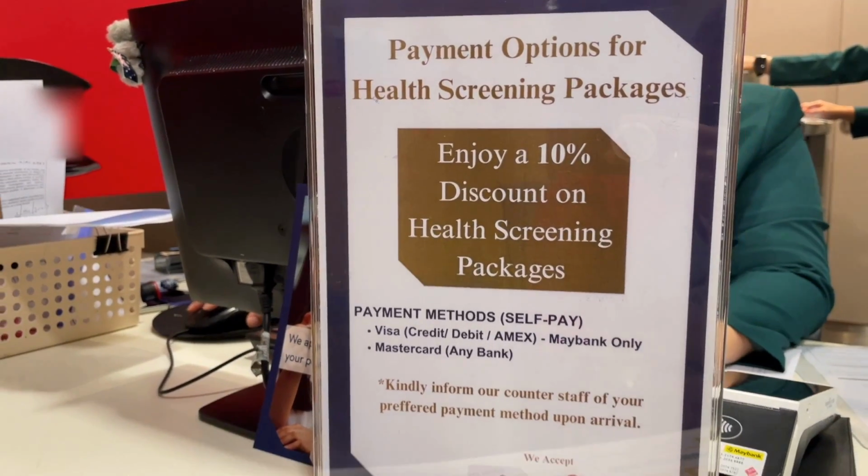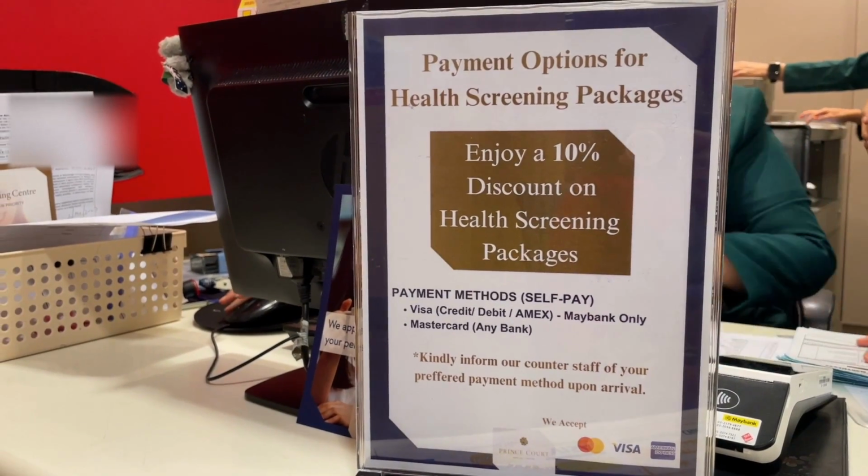Here's another big tip. I had no idea that when it's time to pay at the end of your service, you get 10% off if you use MasterCard. Well, of course, I didn't have my MasterCard with me. I left it. Had I known, I would have brought my MasterCard with me. They do accept Visa and American Express, but you do not get a discount with those cards, only with MasterCard.